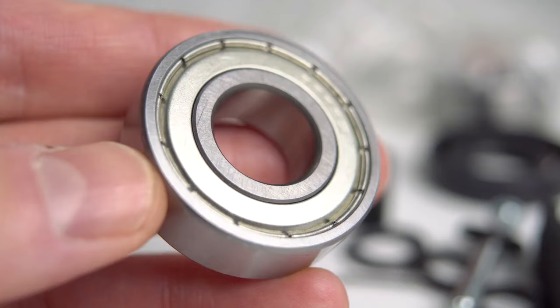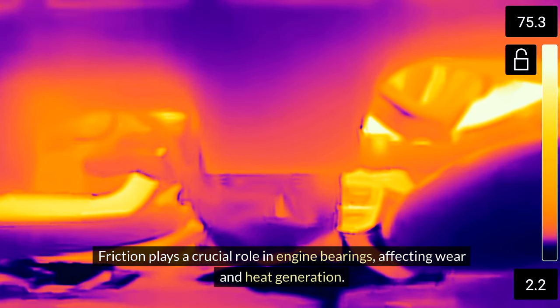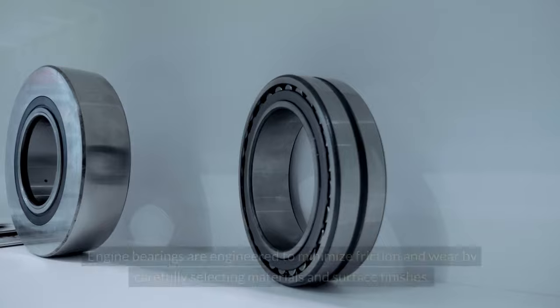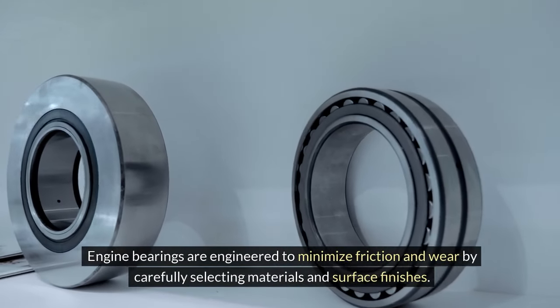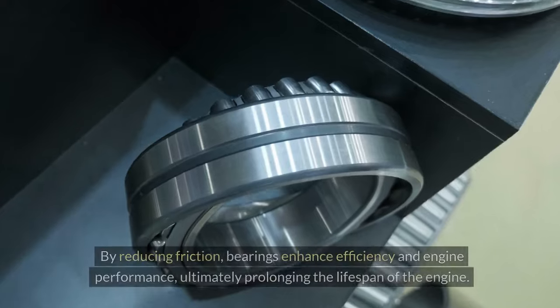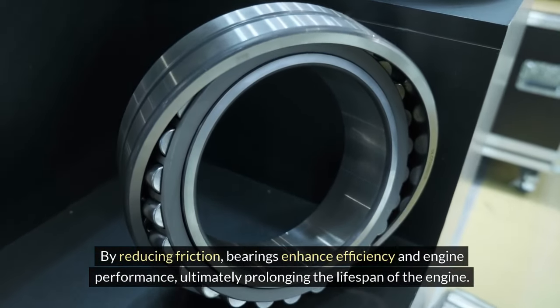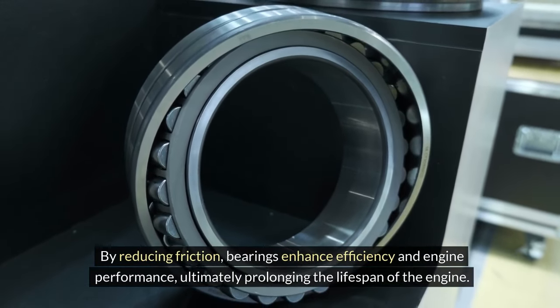Friction and wear. Friction plays a crucial role in engine bearings, affecting wear and heat generation. Engine bearings are engineered to minimize friction and wear by carefully selecting materials and surface finishes. By reducing friction, bearings enhance efficiency and engine performance, ultimately prolonging the lifespan of the engine.